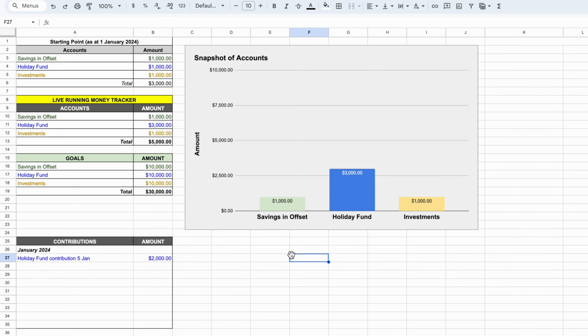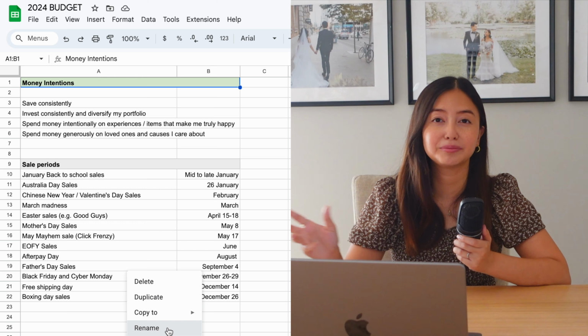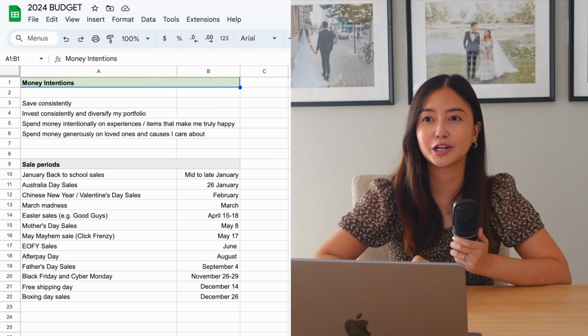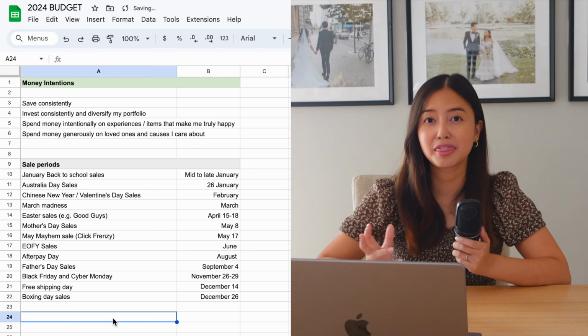Now moving on to intentions and sale periods. Now this is really the second page of my budget spreadsheet. It's something that I've had in there for a couple of years now, and I found that it works personally for me. I have a list of money intentions that I like to keep front of mind throughout the year. So you might want to think about 3 to 5 money intentions that you just want to have as like good little reminders for yourself when you're getting a bit distracted.